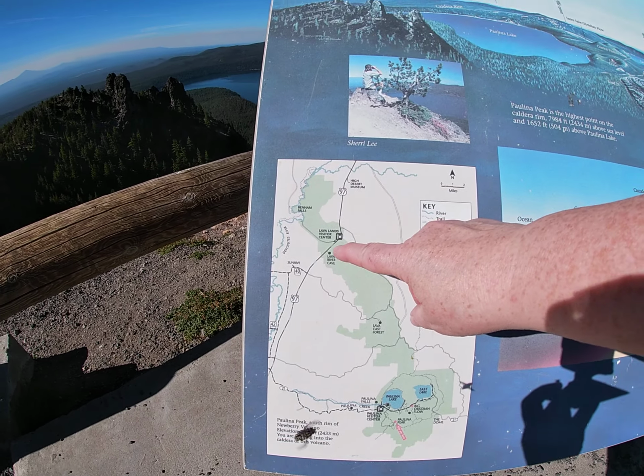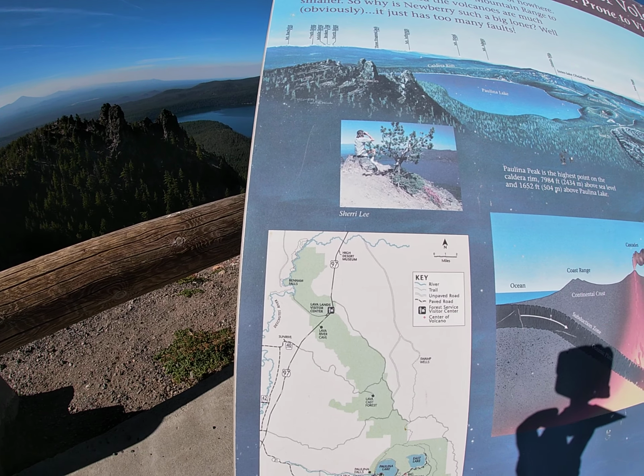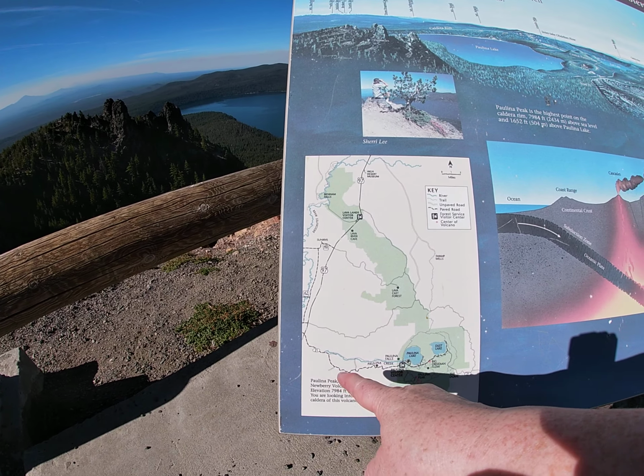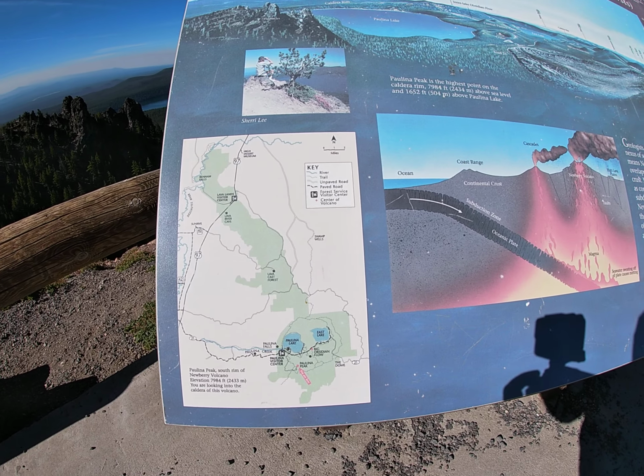So we came from Lava Butte at the Lava Lands Visitor Center, where I was taking other previous footage, and drove down 97 and then took Road 21 up into Newberry Caldera.